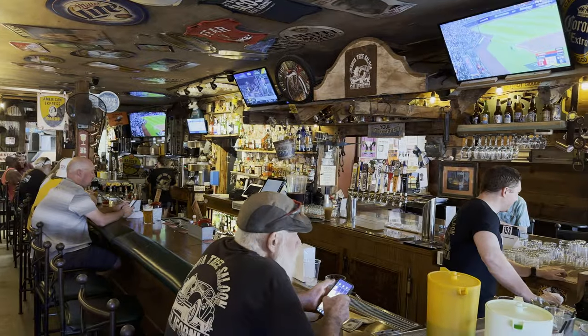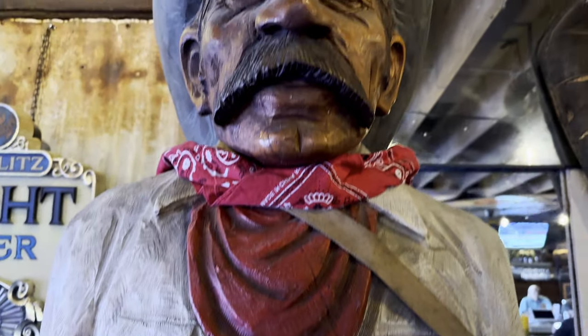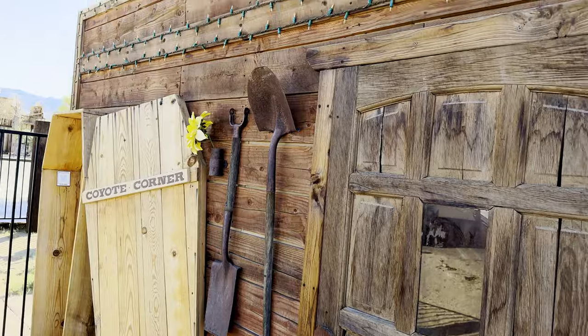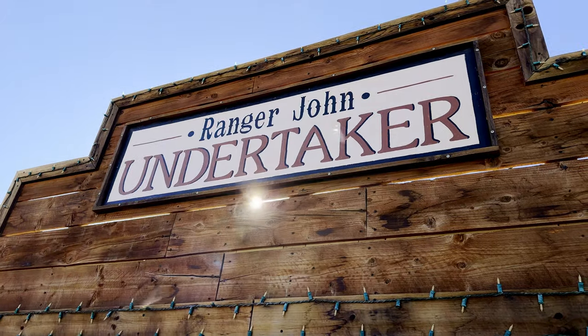The atmosphere here is buzzing with energy, and the happy hour deals are unbeatable. Ice cold beer and delicious food that really hits the spot. Whether you're a local or a traveler, this saloon is the perfect spot to eat while visiting Joshua Tree. It's relaxed, welcoming, and full of character.